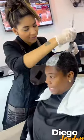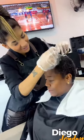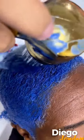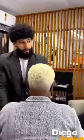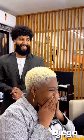I have some beautiful tapered haircuts for beautiful women above 50 years. This haircut is for you if you're above 50 years, or you have salt and pepper hair, or your hair is already gray. You know, this haircut today is for you.